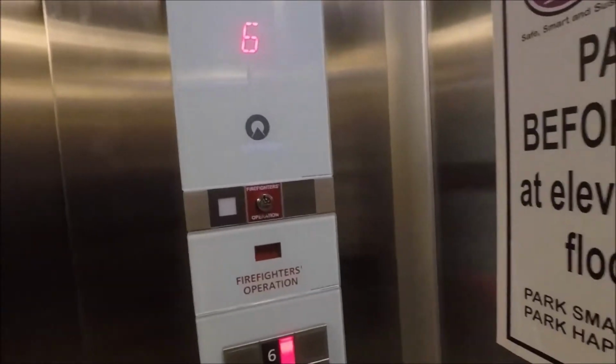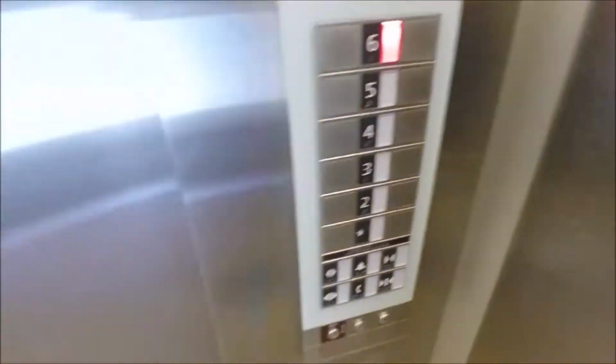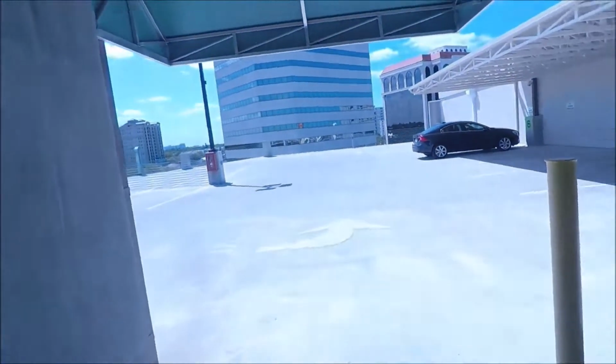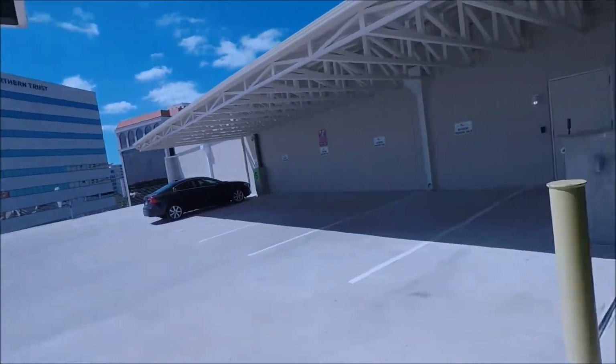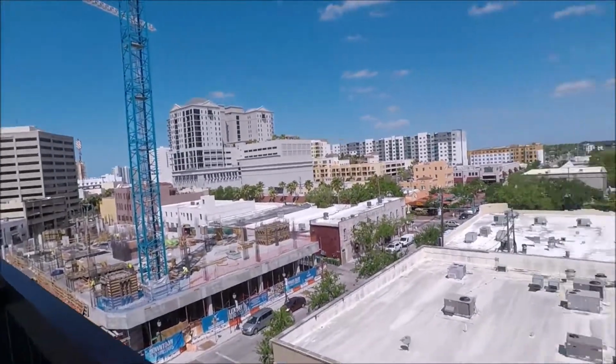They upgraded the chimes, but the elevator doesn't seem to be running quite as well. I'm not sure why they needed to upgrade the chimes, but they did. And hopefully no one calls it. This is a little view out. Anyway, we're going to go down now.